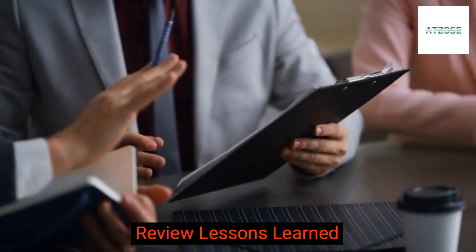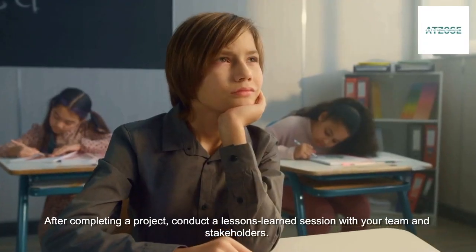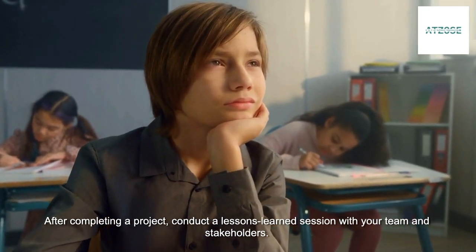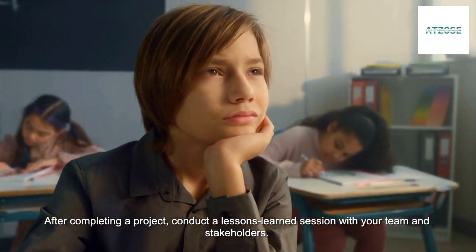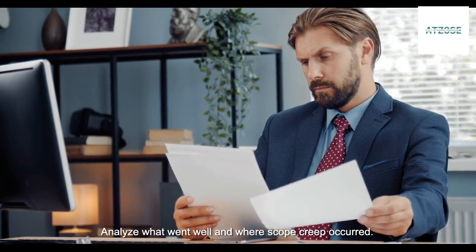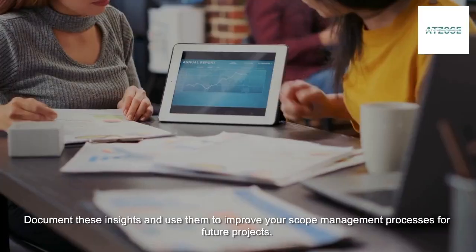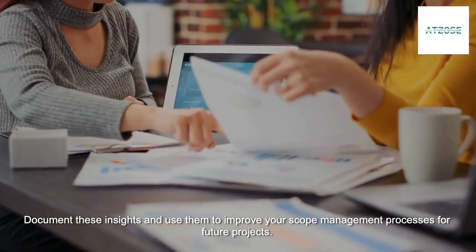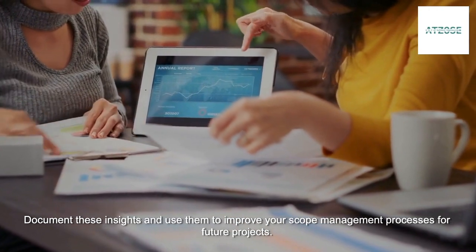Review lessons learned. After completing a project, conduct a lessons learned session with your team and stakeholders. Analyze what went well and where scope creep occurred. Document these insights and use them to improve your scope management processes for future projects.